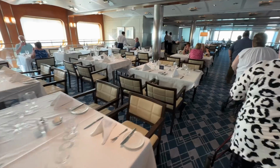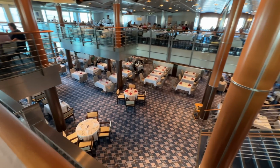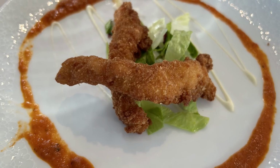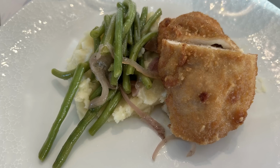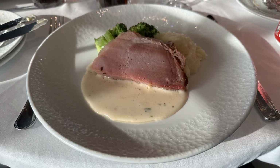So we got a bit carried away talking about the experience, and we forgot about dinner, which we had in Latitude 53. You had the chicken goujons to start, and then chicken Kiev for your main. Someone must have really wanted chicken last night. And I had the red pepper arancini and the honey roast ham. Yours looked quite nice, actually.